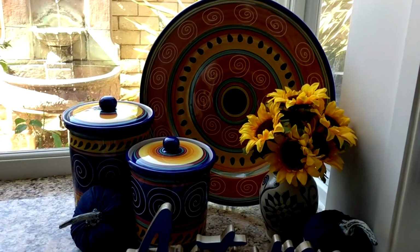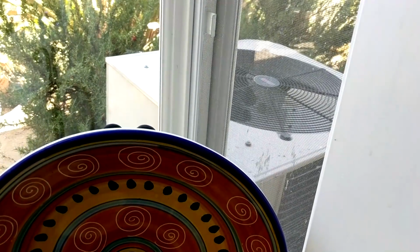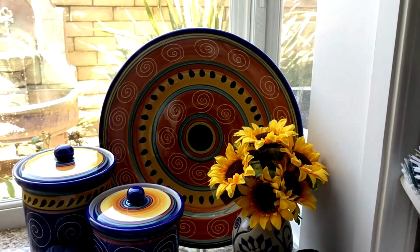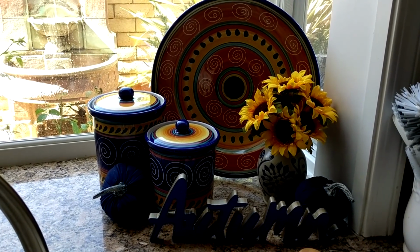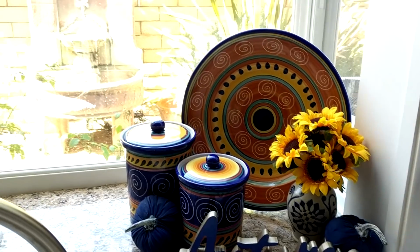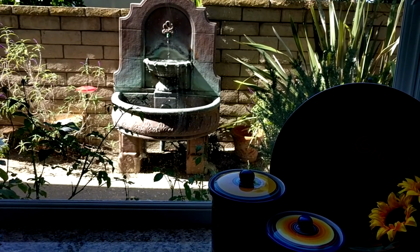And I have this plate here in my garden window because right in there is our air conditioning unit. So I don't want to look at that when I'm standing at the sink washing dishes. So I always create a little vignette here in my window. And then I can look out at my fountain that's on the side yard.